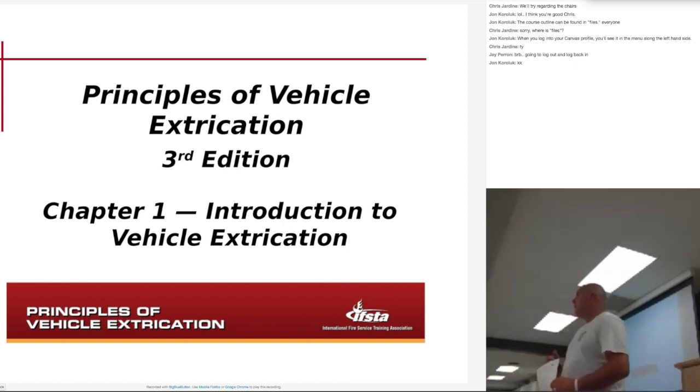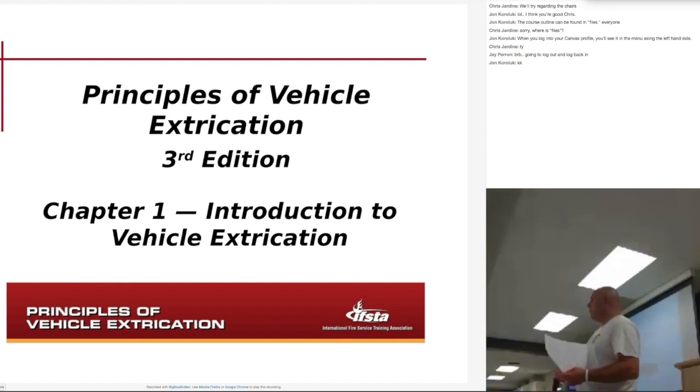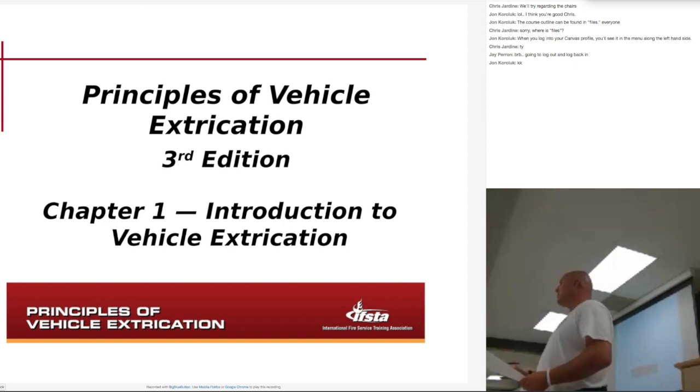NFPA 1006 has been around for quite a while. This is just a new standard that, I've been told, was released in the province in 2014. So vehicle rescue one, which is level one, which is what we're taking, is a fairly new standard. So these are all brand new questions, brand new skills as part of the whole NFPA 1006 standard. We're working on chapters 5 and 6 out of the 1006 standard.